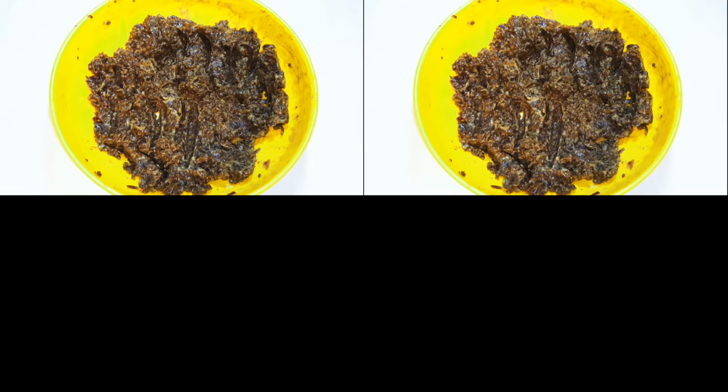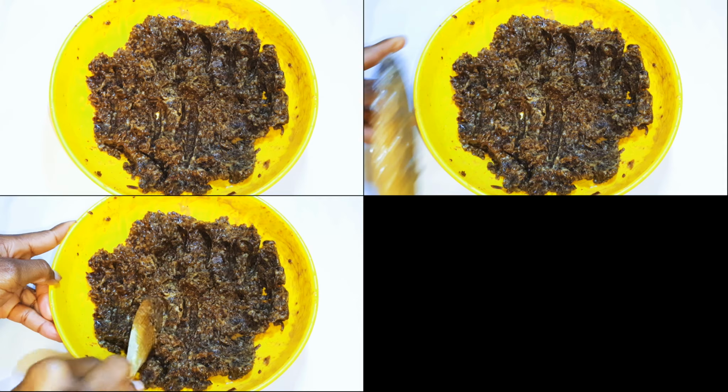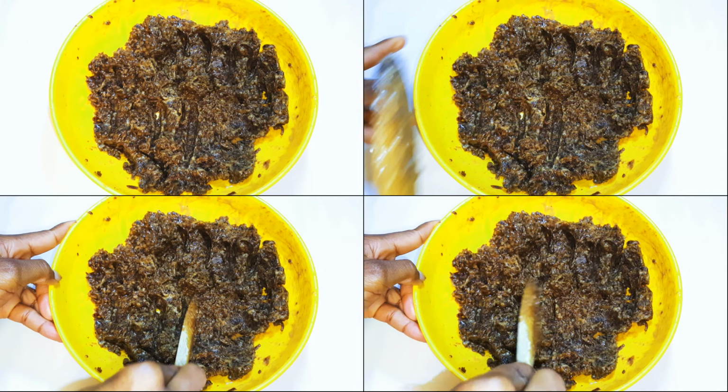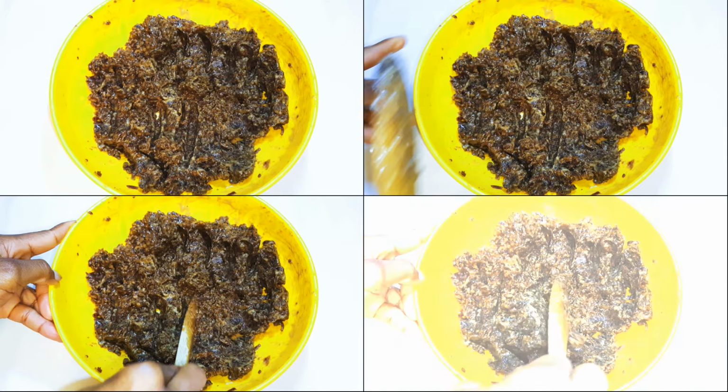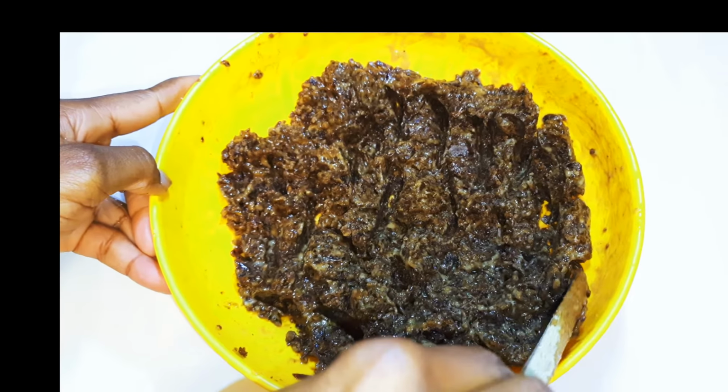So today I'm going to show you the edible ingredients that I put in my black soap. This is going to help fight acne, get rid of dark spots and suntan. It's also going to improve your skin complexion and give you an overall even skin tone. Without wasting time, let's just get started.